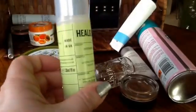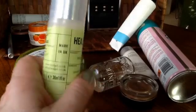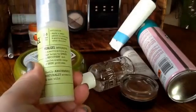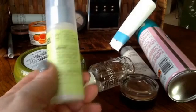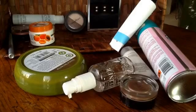The Heal Gel didn't work, didn't do a thing. Just a very basic, unfragranced cooling gel. It was quite expensive. Big blurb about how great it was to aid recovery and resolve a wide range of skin problems. Didn't do anything for me. Wouldn't purchase it again. Wouldn't recommend it, I'm afraid.